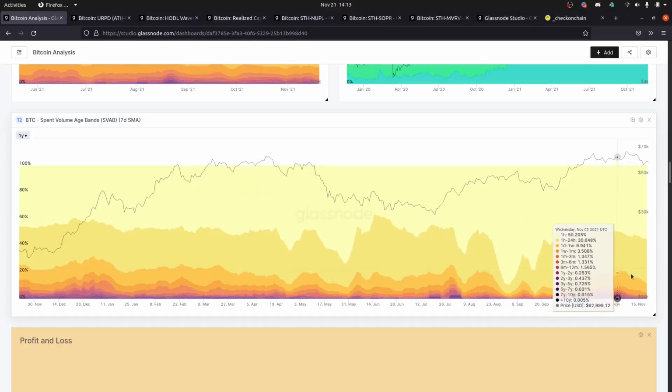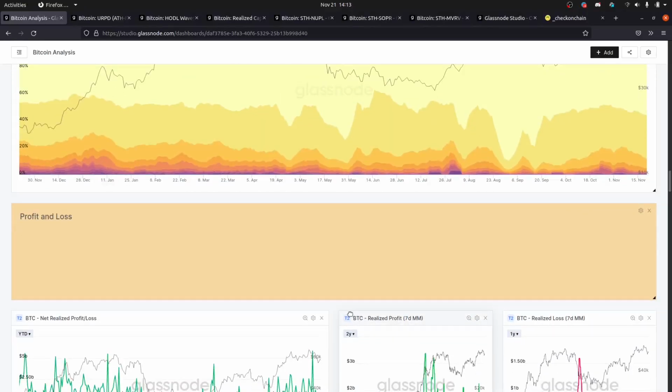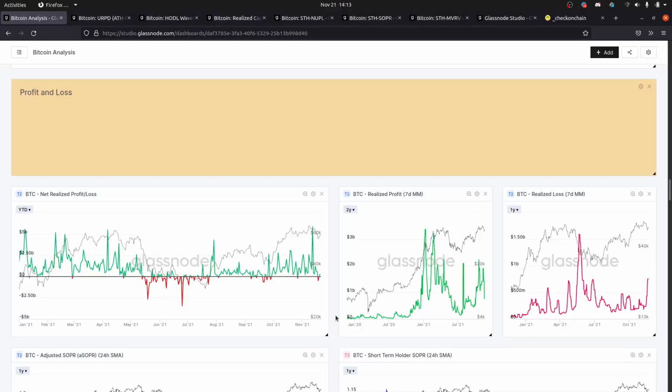Declining volume of older coins, normally a good sign, right? Starting to just point to that conviction returning. Old hands don't want to sell at 50,000. They want to hang on to their coins, right? I'm not seeing old hands. Actually, I don't think long-term holders are really playing a significant role in this at all.